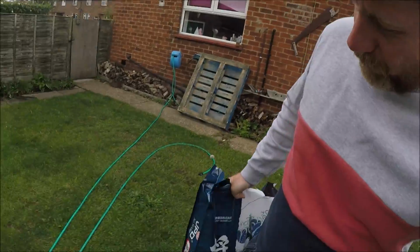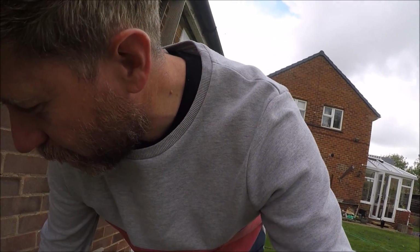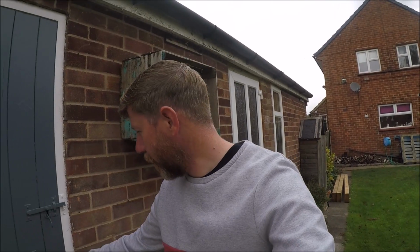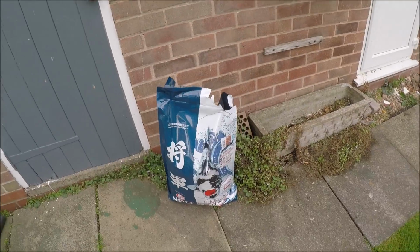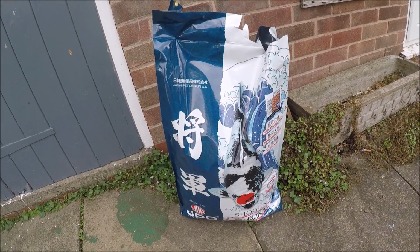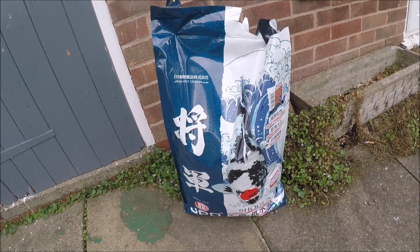Hello. Remembered my food. Well, it's not my food. Koi's food. I'm going to continue feeding this, the JPD Shogun, through winter. And probably definitely spring next year, maybe even just all year round. I don't know yet. Probably mess around with food next year again, but that's after all the adjustments. Hopefully that are done next year.